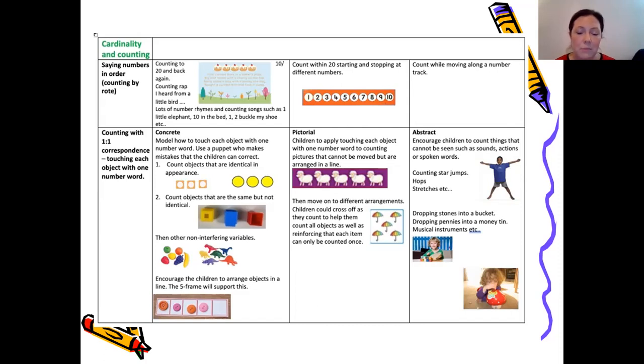We also can do it as in number rhymes. There are lots of different ones, going forwards and backwards. 1, 2, buckle my shoe. 10 in the bed, going backwards. Another one, nice one, counting forwards, is one man went to mow, or one little elephant was playing on a web one day. So all of those sorts of things are ways of just helping them to put numbers in order.